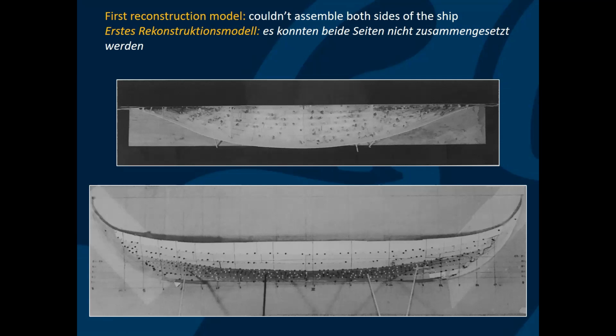Because the port side had survived pretty well intact, and the lines of the ship had survived pretty well. Starboard side, not so much. So it was difficult. They couldn't get it to fit. So they made the decision to literally just make the port side and then just make a match. So they kind of left out half the ship, if you want to say that, or based it on one half of the design.